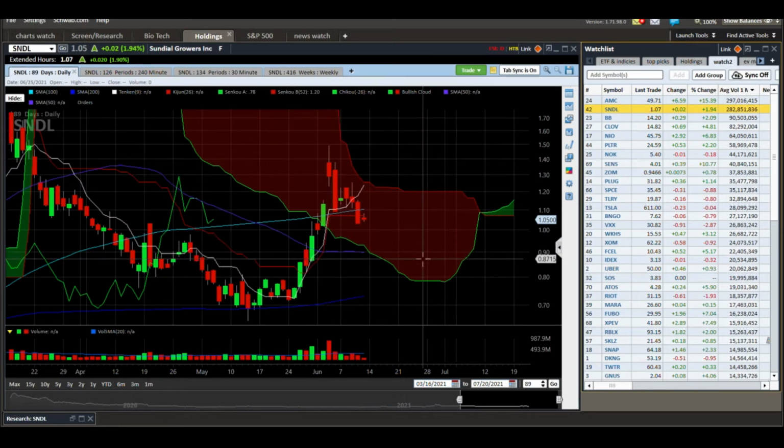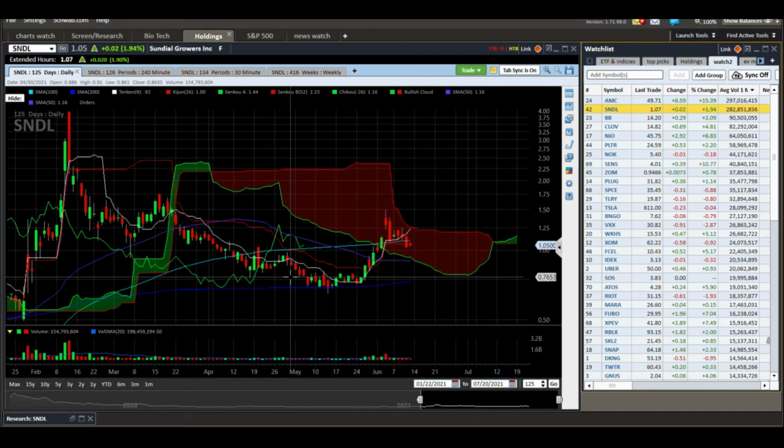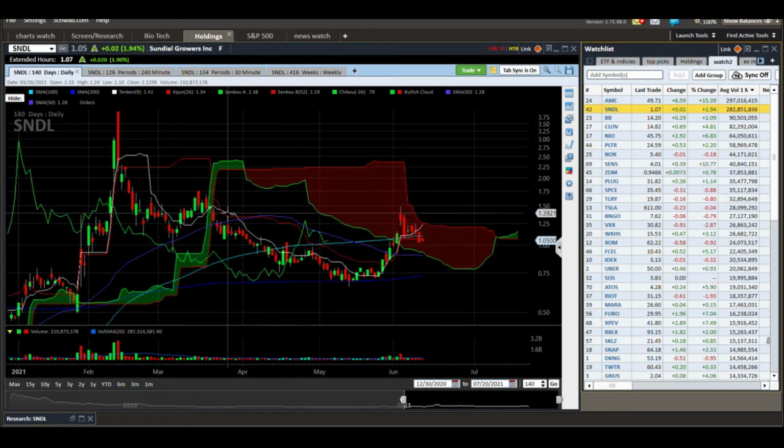SNDL, Sundial. This thing has seen a big push up. Technically, it's still in a downtrend because we haven't made a higher high yet. Well, we did from right here, but this wasn't really a high. This was still a downtrend here. So we'll call this a high, and here.